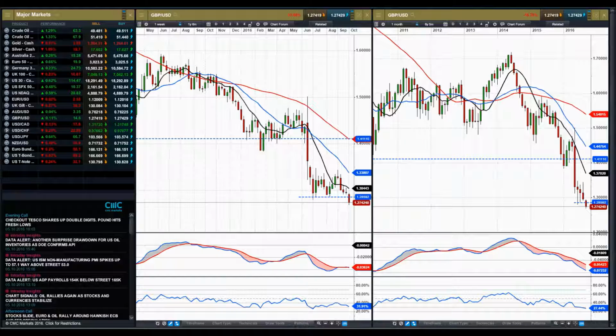Now the first market I want to take a look at here is Great British Pound against the US dollar. I spoke about this market a couple of weeks ago as the market was coming up to this level that we can see here forming on the weekly chart. In fact, the market has tested that level around 1.28000 a number of times on the daily charts as well.